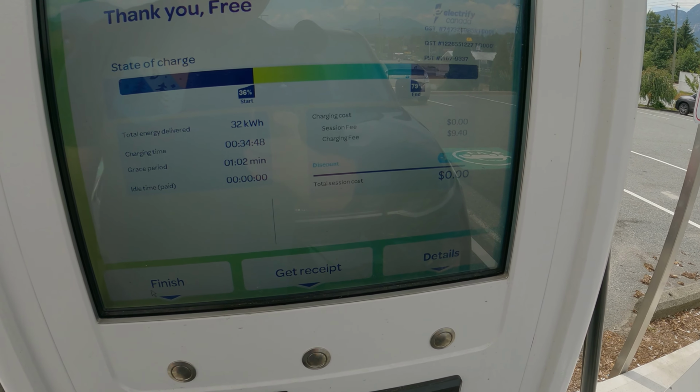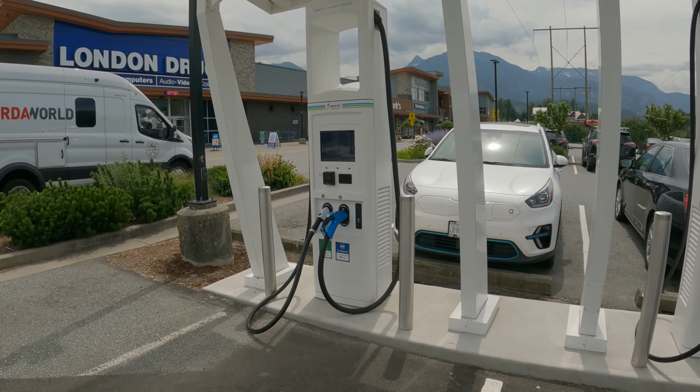Even better. So do I recommend this place? 100%. Do I recommend this over Petro-Canada? 1,000,000%. Plus this location here is amazing. So if you guys ever travel around Canada, definitely use this charger network, and don't bother with Petro-Canada until they get their stuff together and they manage to make their network more stable. No disconnections, no fluctuations, absolutely no drama charging.